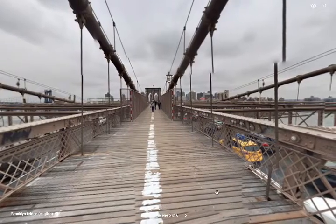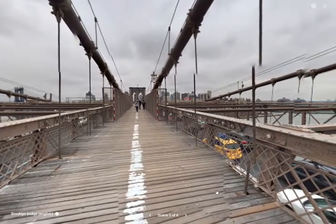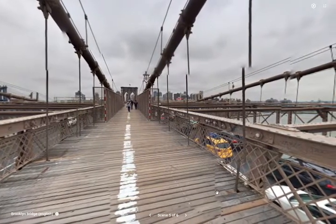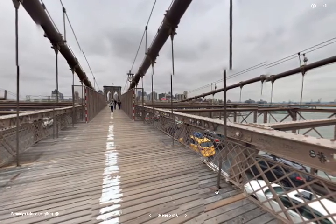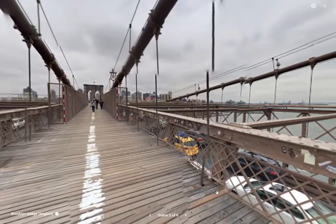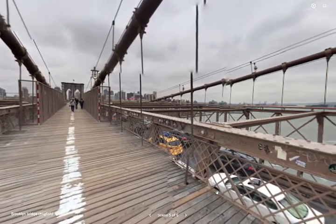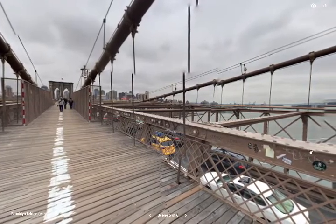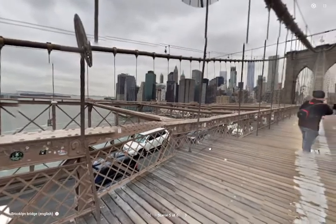The Brooklyn Bridge was completed in 1883 on the project of the German engineer John August Roebling. This is the first steel-made bridge, and for a long time it was the longest suspension bridge in the world. Crossing the East River, it connects Manhattan Island and the Brooklyn neighborhood in New York.